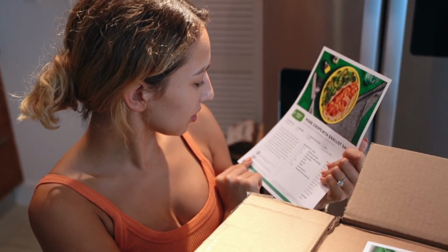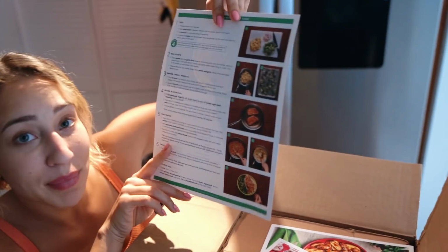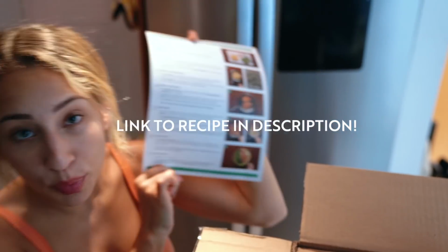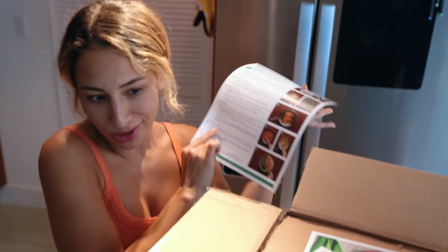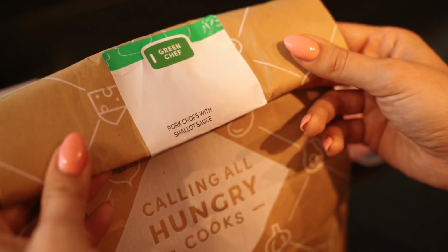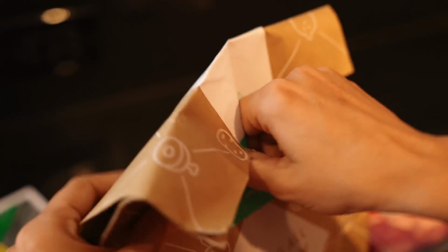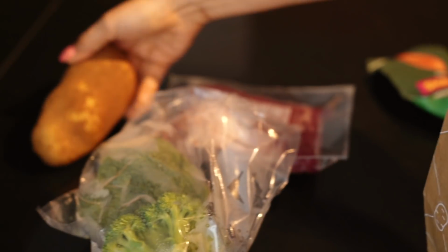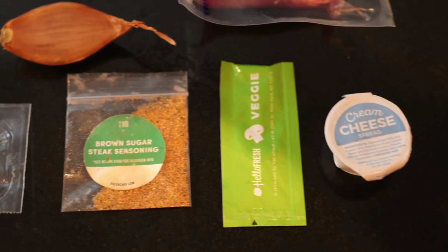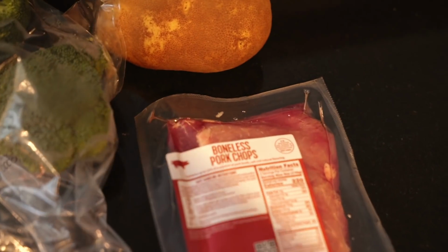That looks good. And then on the back, you can see they have step-by-step instructions on how to do each thing, so it's super easy to follow and delicious. The ingredients all come pre-measured, pre-portioned, and mostly prepped. This not only saves you time because you don't have to hunt for ingredients and separate them, but this is also less wasteful, because a lot of times I go to the grocery store, I get my ingredients, and I don't get to use them all. So you get exactly the amounts that you need right here.